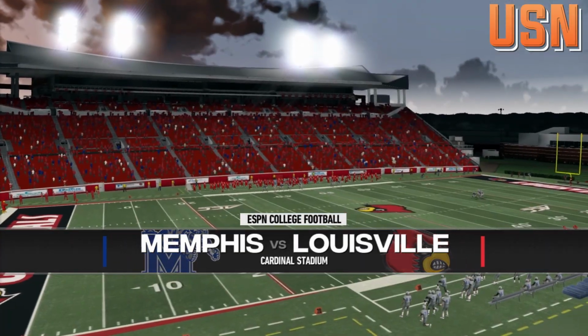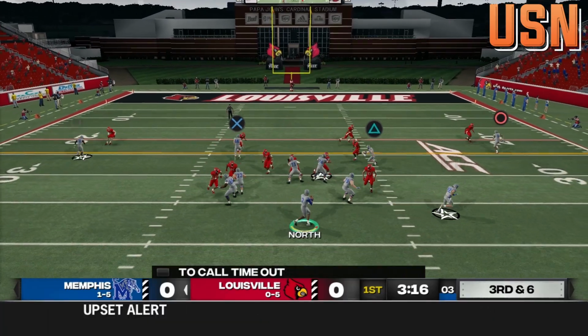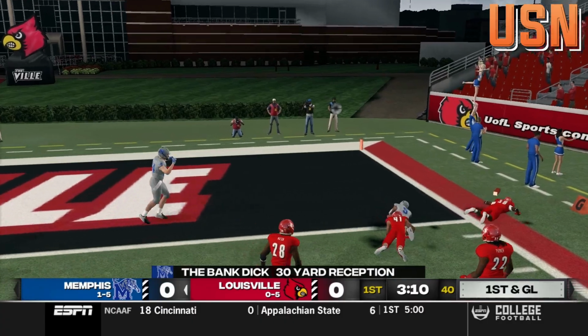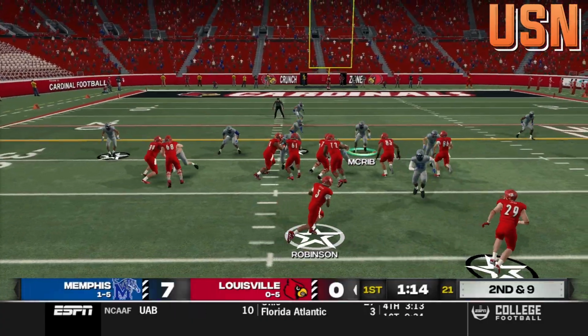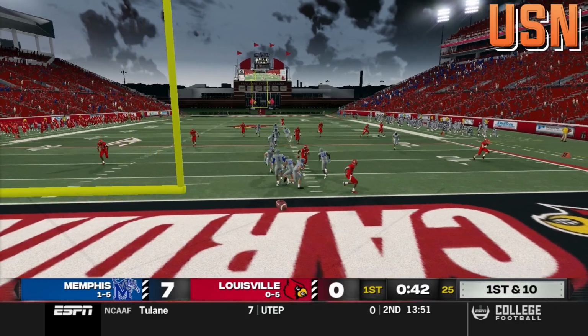What's going on, everybody? And welcome on back in for more action here at Memphis. That's right, the second half of Season 1 here at Memphis under Coach Carl Spackler is about to take flight, and it's going to be the Bank Dick who gets us started early with a nice little move right there, helps us set up this touchdown, which puts us up 7-0 here early. He would get to the quarterback on that one, make a big time play.